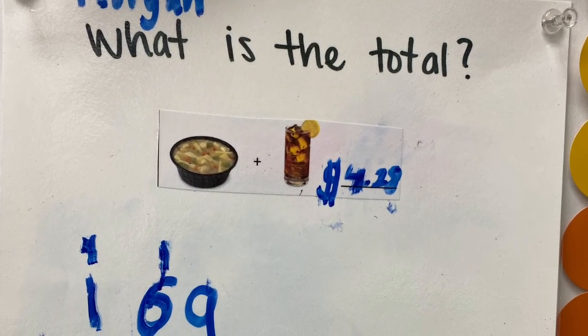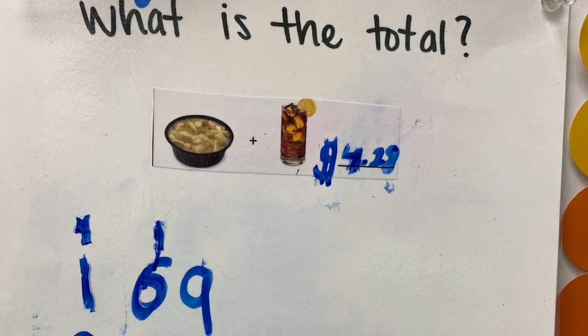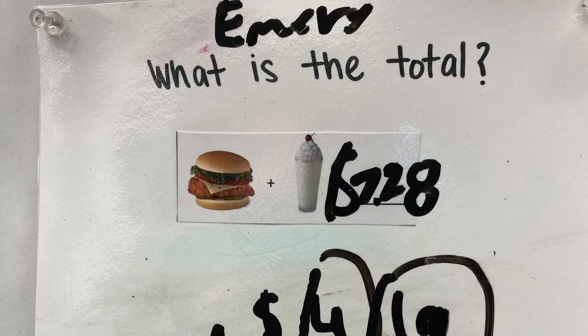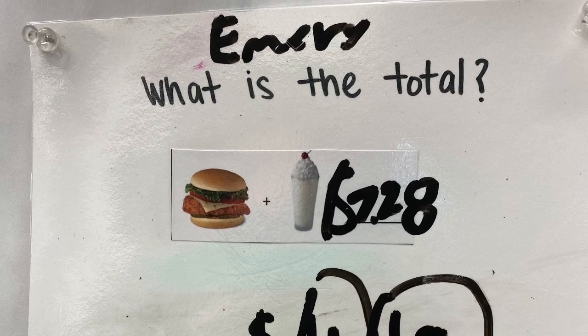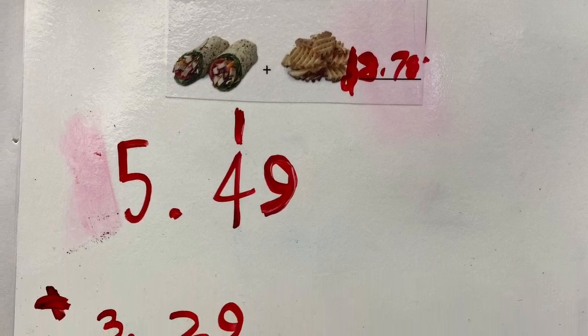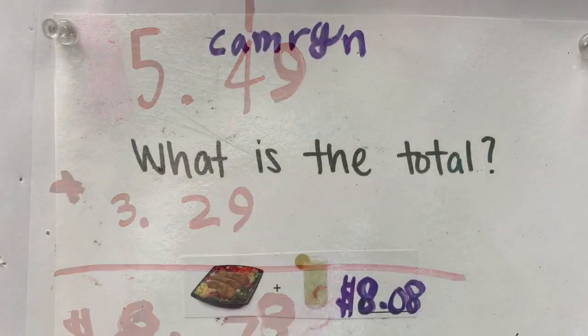It was a lot of fun and real life experience, and now your students should know how expensive it is to eat out. Is this making you hungry?